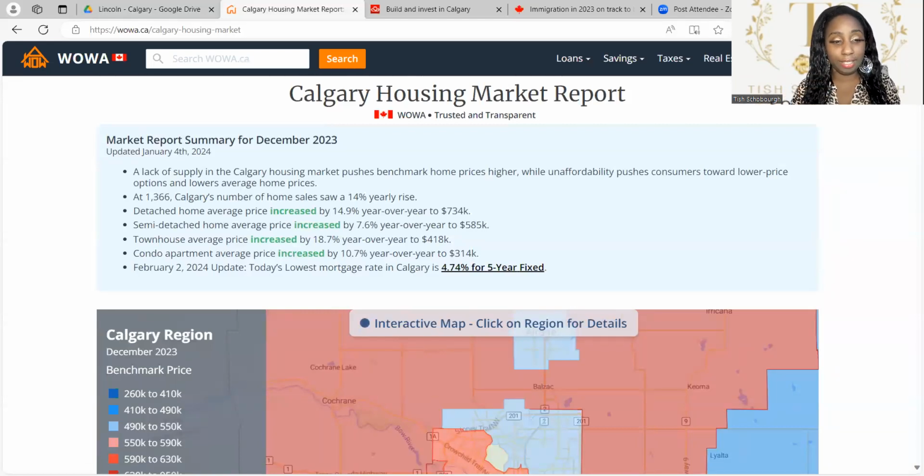And so, as you can see, there's been quite a rise in sales activity in Calgary. We're talking 14% increase in sales last year, which is just insane. Detached homes have risen by 14.9%, semis by 7.6%, townhouses by a whopping 18.7% increase. That is insane. And condos have increased by 10.7%. That's crazy. So look at that, guys. The condos are increasing in value more than a semi-detached home right now.